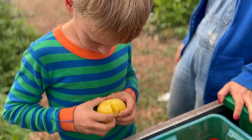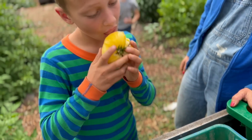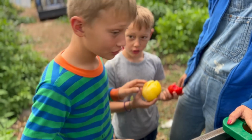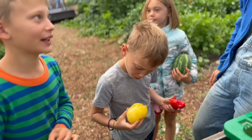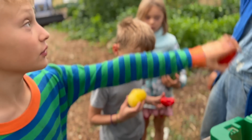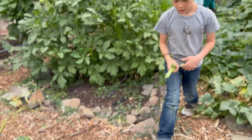One of the things I love about gardening as a homemaker is how we get to bring the children alongside and they get to be a part of it, because a big part of my job as a homemaker is to be their teacher and to be somebody who introduces them to the world in all kinds of different ways, even when it comes down to the flavor of tomatoes. They learn a lot out here.